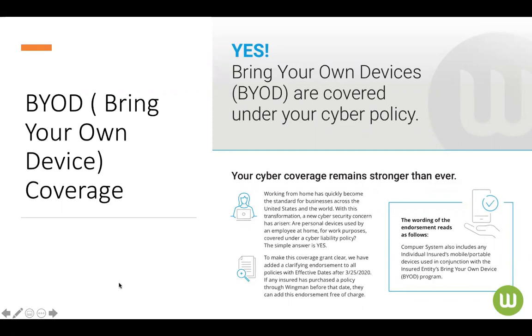This is a newer endorsement that we've just released back in March. It is now included on all our policies going forward as they're issued. So this would be something that will be included on a new policy today. You can see the wording here. It's a computer system, also includes any individual insured's mobile or portable device used in conjunction with the insured entity's bring your own device program.